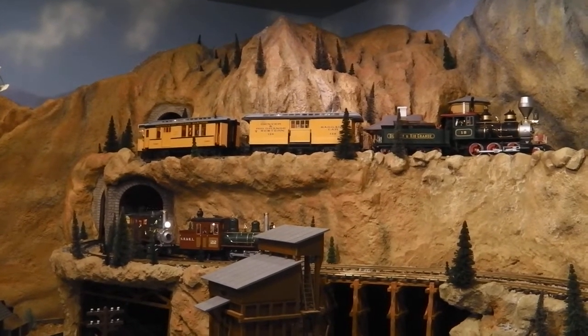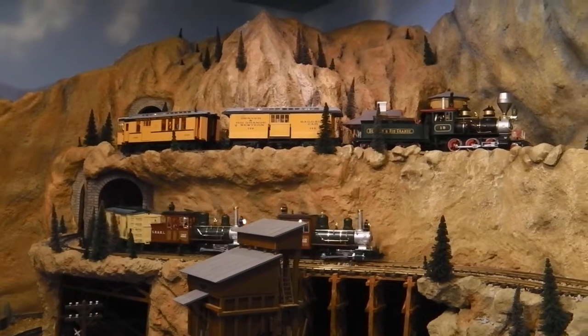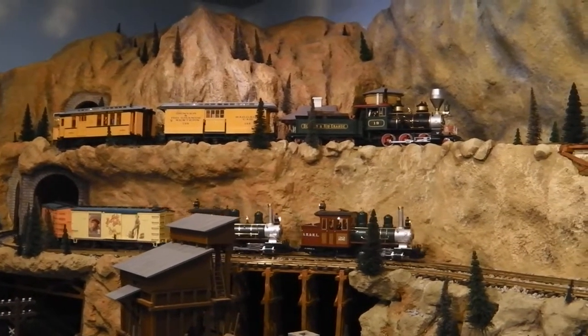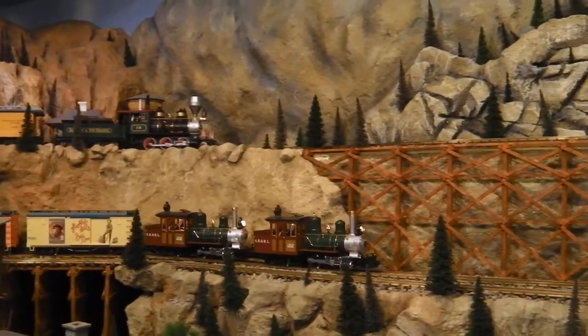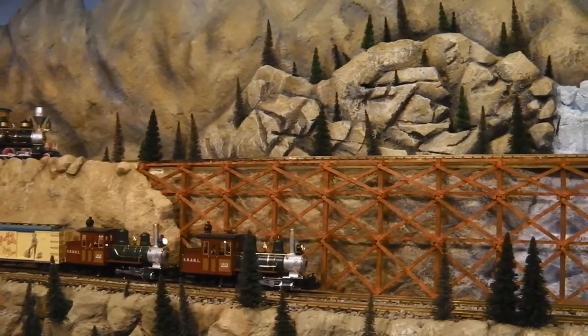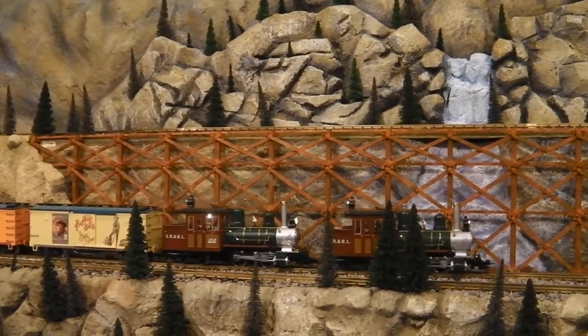So they would just have these two 4-4-0s back to back running on the railroad. They could put a little bit more load, but they still didn't have exactly what they wanted.